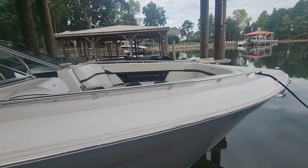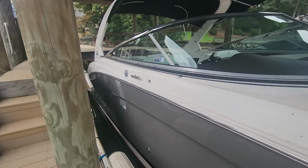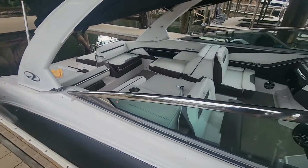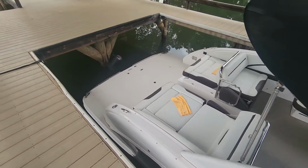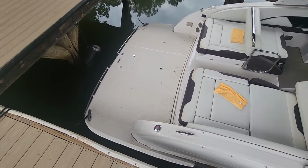We've got a Regal 32-foot bow rider for sale. This is a 2016 model. Currently parked in freshwater on Lake Norman. So you can see it's got a large swim deck.